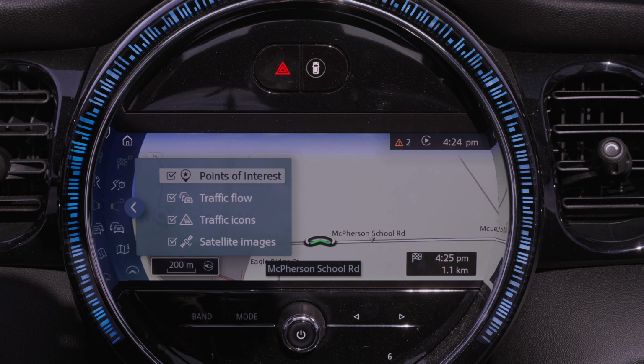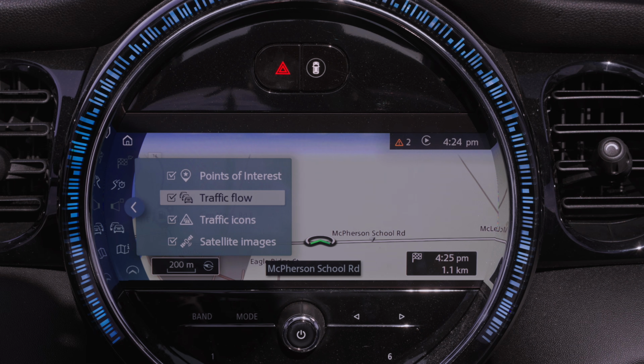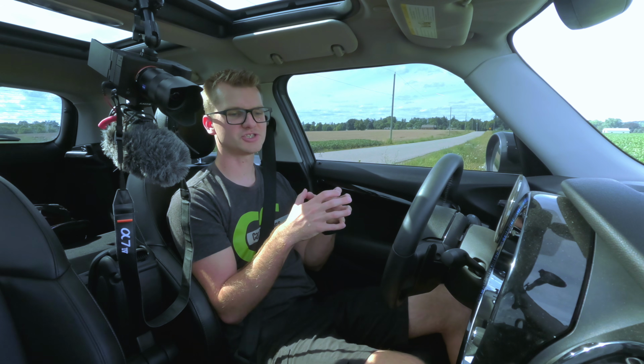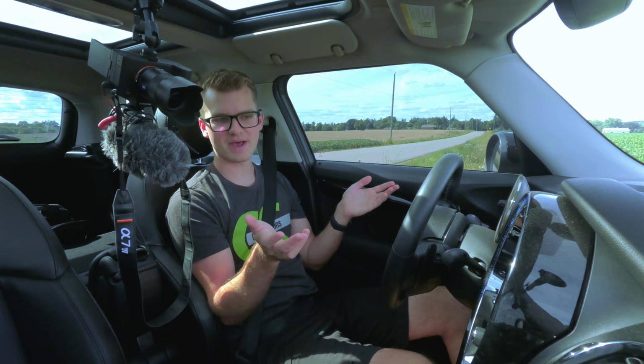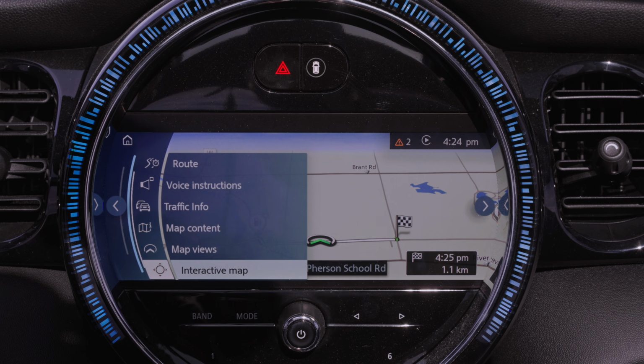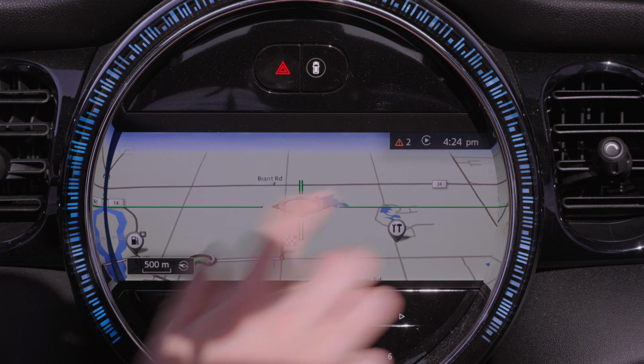Now this, you can have points of interest. You can turn on the traffic flow, so basically this shows how busy the road is. Toggle satellite images and stuff. It doesn't show green fields like Google Maps does, but it will show you lakes and stuff like that. That's pretty much all it has. It does have an interactive map down here, so you can scroll around and take a little look, but it's kind of clunky if I'm honest with you.